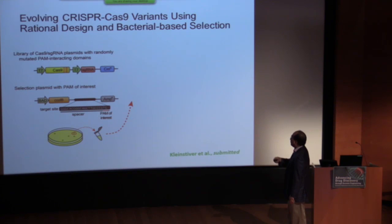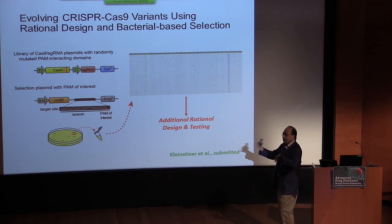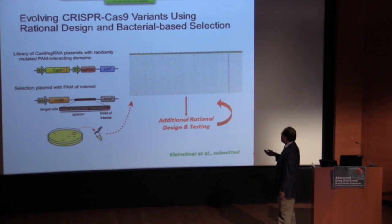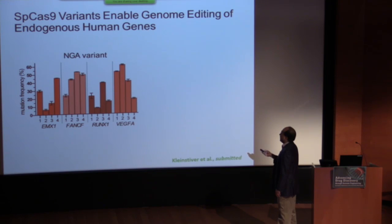The answer is you can, and when you sequence those, you get this. Here is the original mutation that we introduced, and then you can see that there are certain positions throughout at which you get different alterations. There appeared to be a couple of key other residues where we were repeatedly getting mutations. You can then go back and do some additional combinations of different mutations and testing, and I'm not going to go through the whole detail. It was an iterative process that we had to go through a few times. But the upshot is we ended up with something that we call the NGA variant.